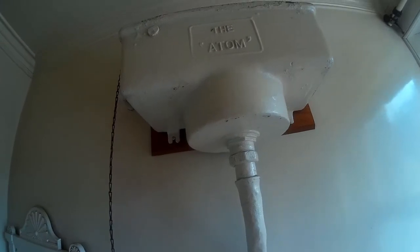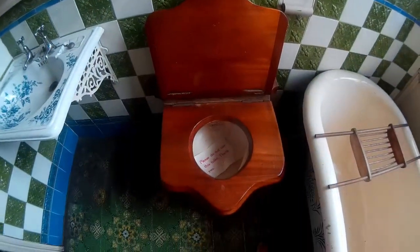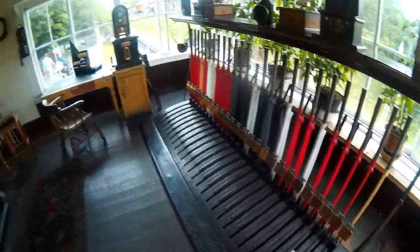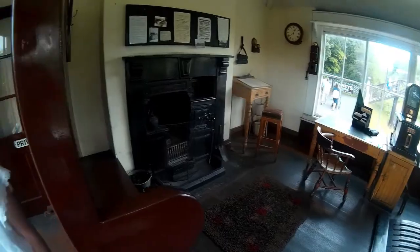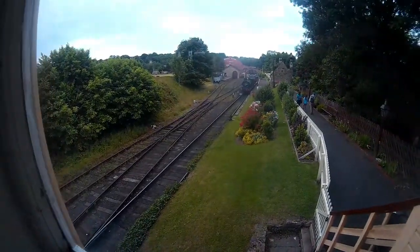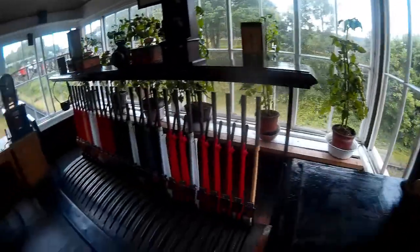Old style shower. And this toilet is called the Atom Bomb. That's what we're going to be dropping. So here we are, guys. We are in the train station hut. These things change which way the tracks want to go. So comment down below if you like trains.